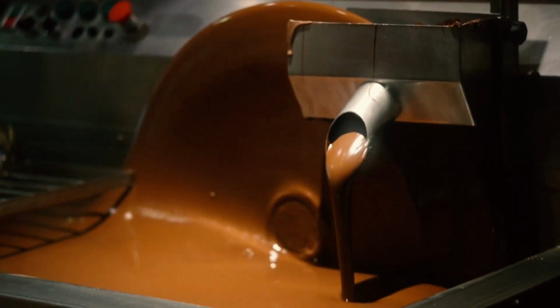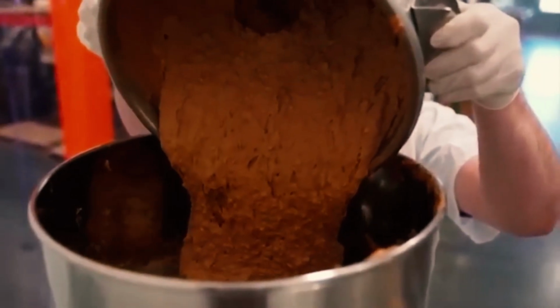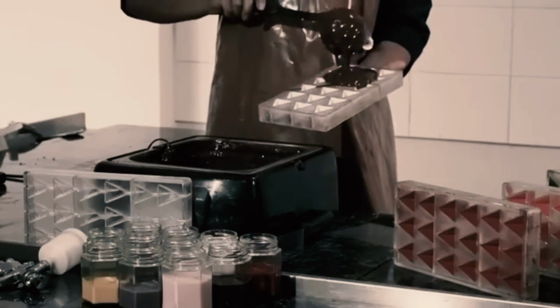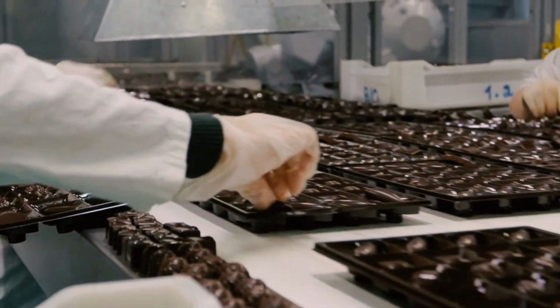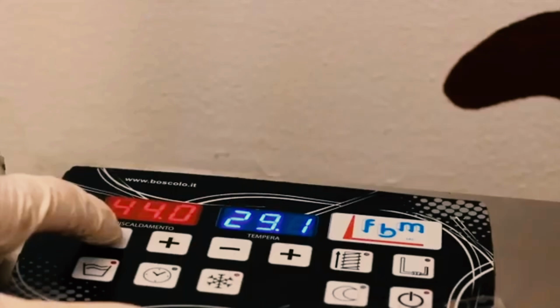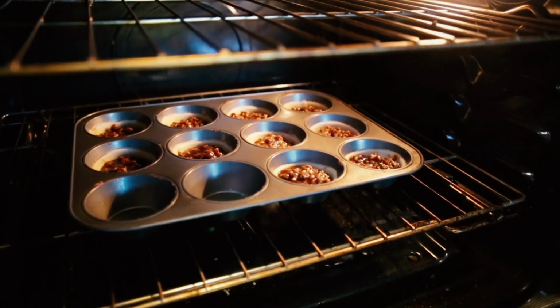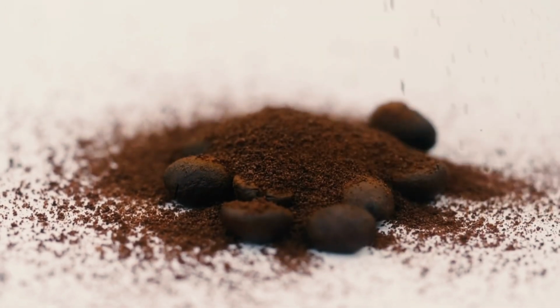Tempering chocolate on an industrial scale presents unique challenges. The massive volumes required for Reese's production mean that even tiny fluctuations in temperature can have significant impacts. To maintain consistency across millions of cups, the factory employs specialized equipment designed to handle large quantities of chocolate while maintaining exacting temperature control. As the chocolate moves through the tempering process, it undergoes a series of carefully orchestrated heating and cooling cycles. This manipulation of temperature affects the formation of cocoa butter crystals within the chocolate.